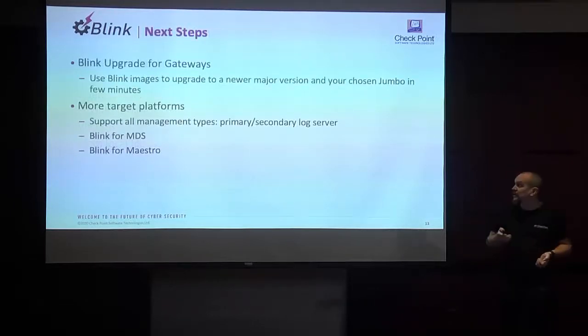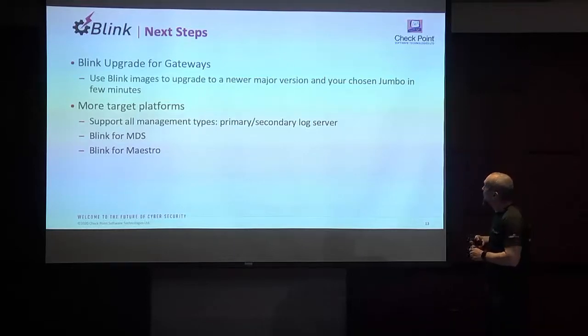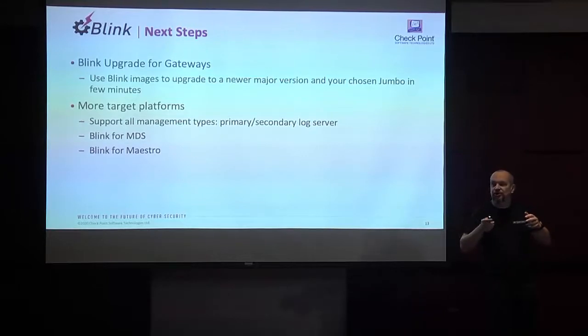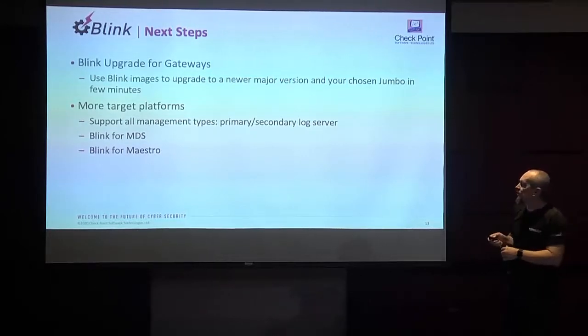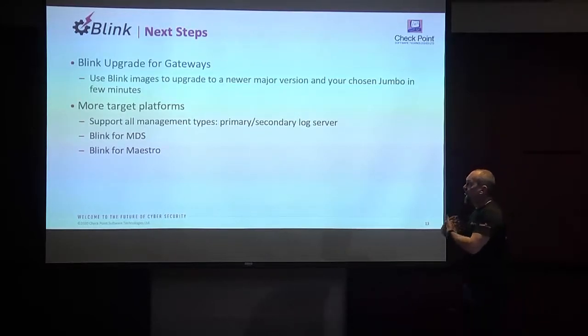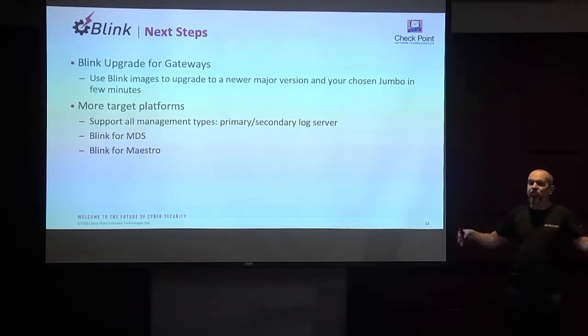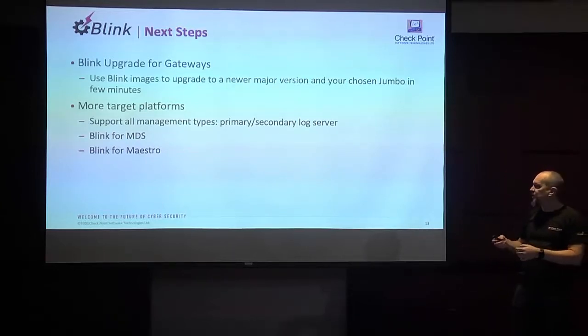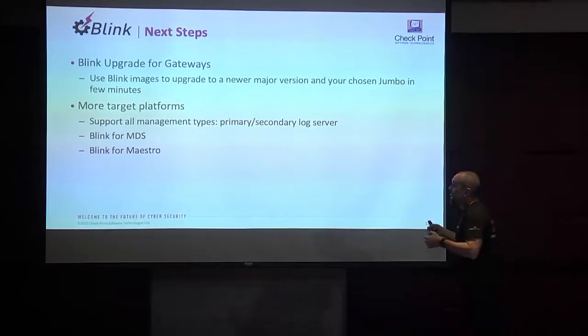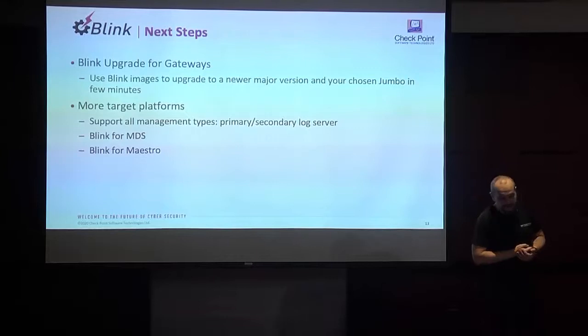Well, what's with the clicker? Basically, you can use it to upgrade, to reinstall gateways instead of upgrading them in place. And in one shot, you have not just the GA version, but also the latest supported PSA. The next step for this year with Blink will be to cover more flavors of installation. We will be covering Maestro-related appliances. We will be covering MDS and login servers.